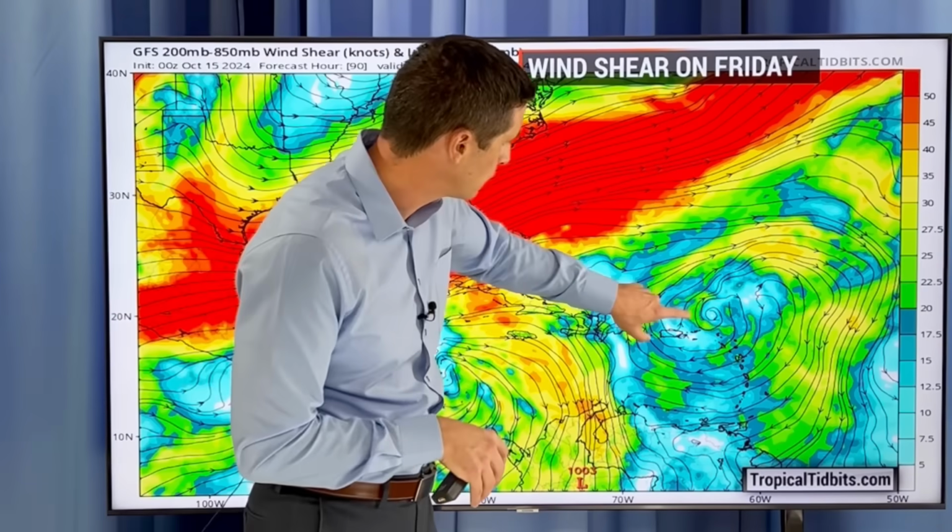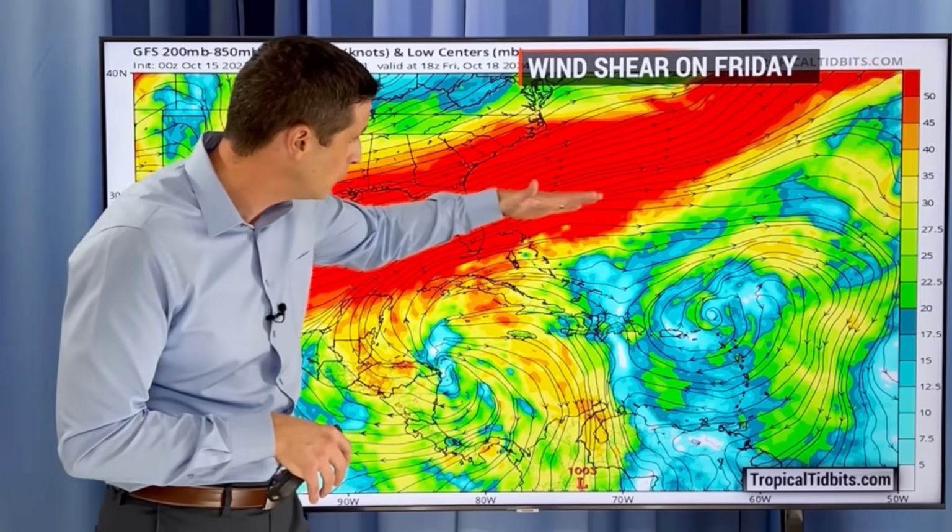Here, this is, by the way, on Friday. There's a little spin right in here. That's the spot I'm watching. A lot of wind shear just north of there. The wind shear is good. It's the winds above our heads that prevent things from developing.